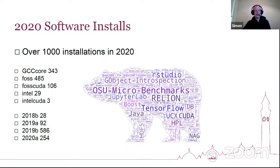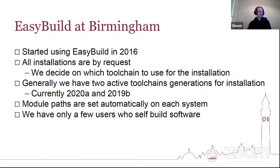So, EasyBuild at the University of Birmingham. We've been going since 2016 with EasyBuild, which is about a year and a half before I joined the team. In fact, none of the current people building software was there when we started with EasyBuild. We've inherited it and changed it since then. All of our installations are by request, so we don't preemptively install anything anymore. We just wait for our users to ask for it. We get quite enough installation requests by that method.